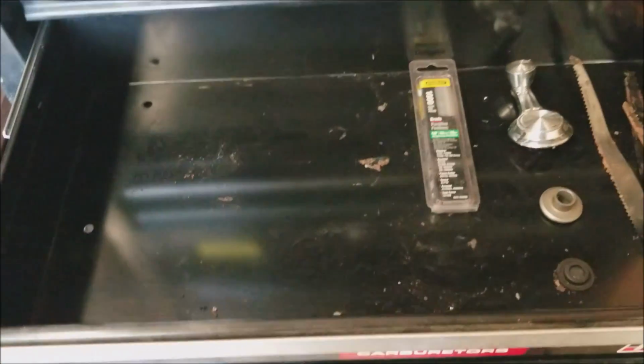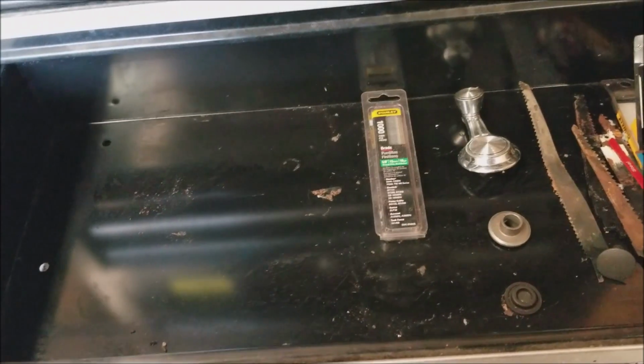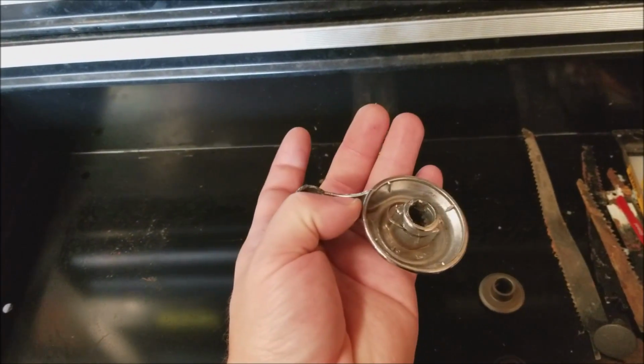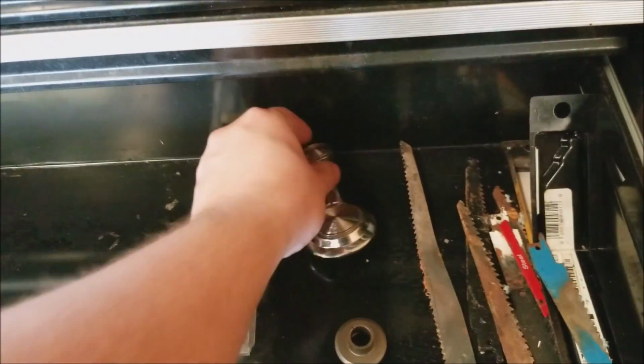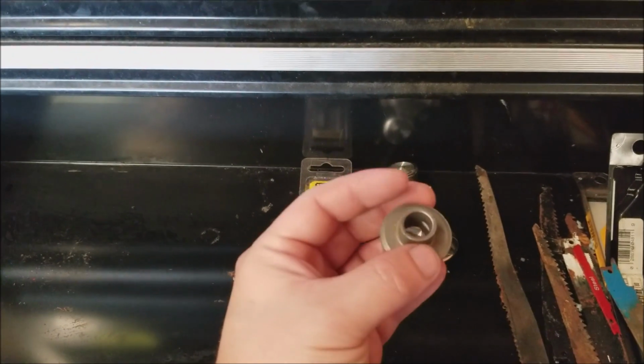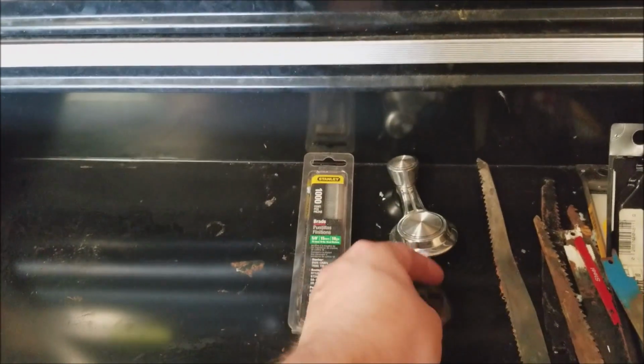I don't know what I used to keep in this one. I don't know why it's empty. Got the vent crank to my Caprice. Still got the clip on it. That's nice. I don't know what that goes to. Angle grinder or something? I don't know.